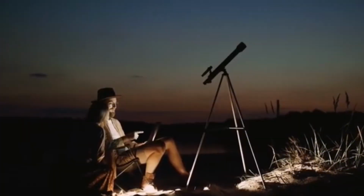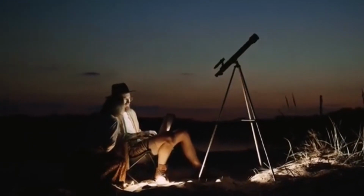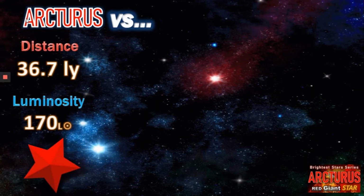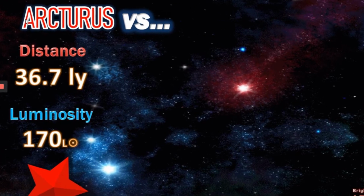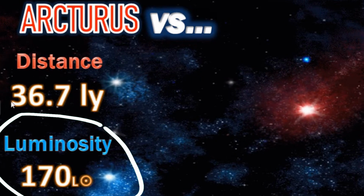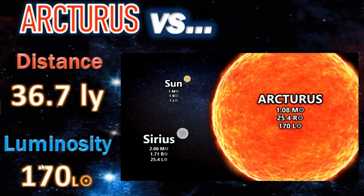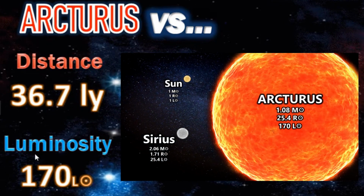So let's compare Arcturus to other bright objects in our night sky. First of all, Arcturus is 36.7 light years distance, which positions the star in our relative local cluster of stars, and its luminosity here is interesting at around 170 times that of our Sun. And again, remembering that the Sun and Arcturus's respective masses are very similar, so a much brighter star, but with the same amount of mass.